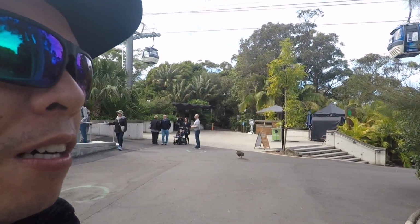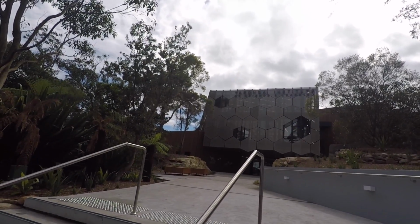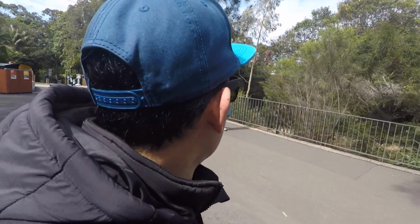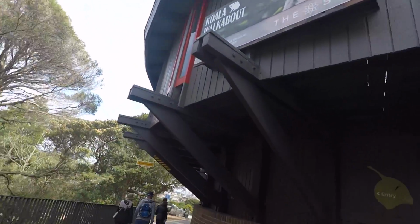Okay, so I'm going to tell you the animals I've seen already. I've seen dogs, cats, some birds, pigs, kangaroos, and the basic animals. But something like giraffe, camel, zebra, and so many more animals I haven't seen yet. So I hope to see those animals here. They have this Taronga Institute of Science and Learning. The purpose is to create a shared community for both animals and humans. We're going to start to walk here, the koala walkabout.